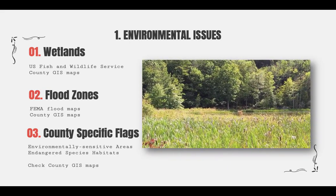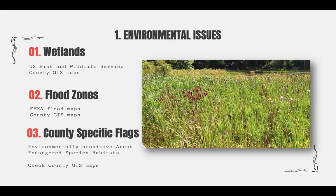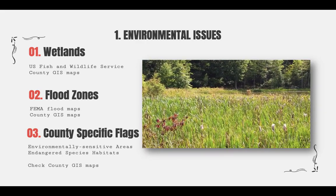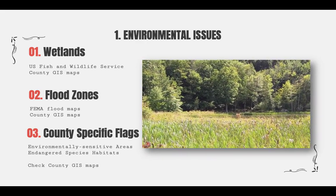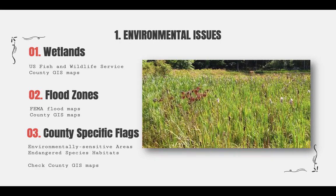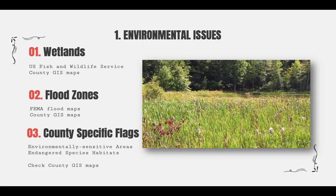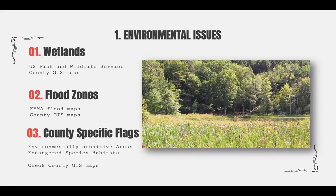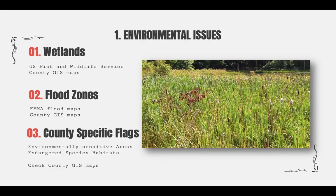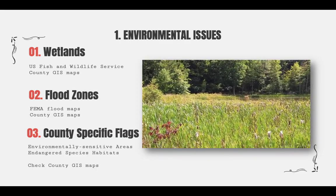Finally, it's also important to check whether the county has specific environmental flags, such as environmentally sensitive areas or endangered species habitats. Now, these kinds of county-specific flags may be in a county GIS, but as I mentioned with wetlands and flood zones, it's a good idea just to give the county a call and go over any known environmental issues. Very important to check for environmental issues because they almost always have building implications, although it doesn't necessarily mean that the lot is going to be useless. You just want to know how these types of issues are going to impact what you can do on the property and then see whether the lot will still work for you.